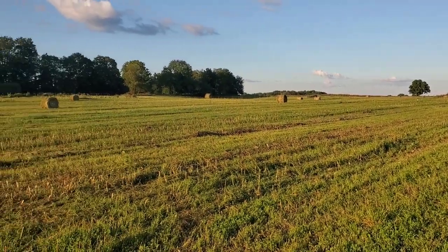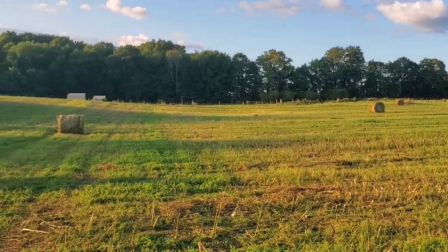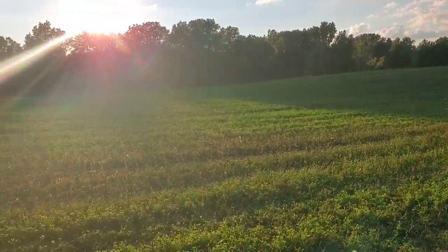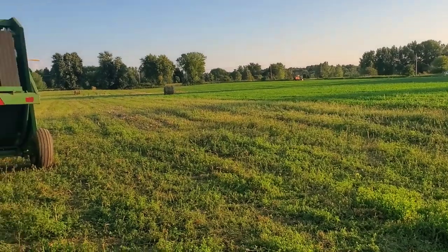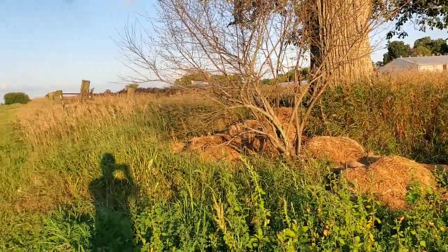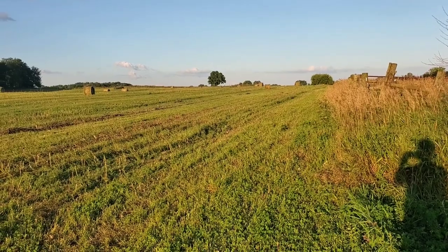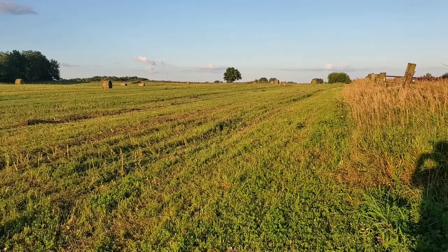Alrighty, guys. Well, that's it. What did I get? I think 18 bales. I think 18 is where I'm at on this section, which, with the 16 from this side, means that... I could do this math if I wasn't on camera. 34. 34 bales out of this field. It's about where I thought it might end up.